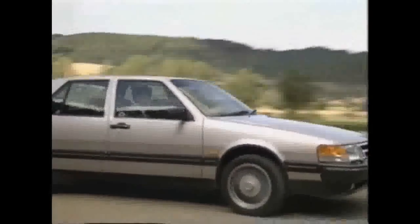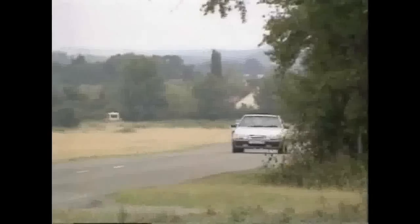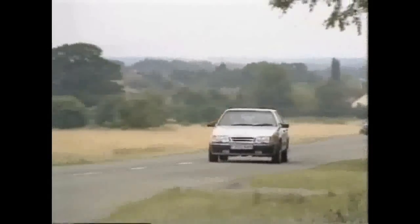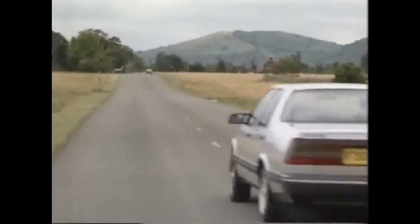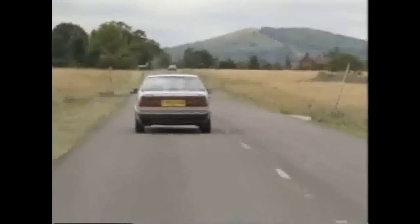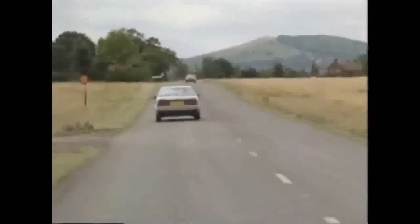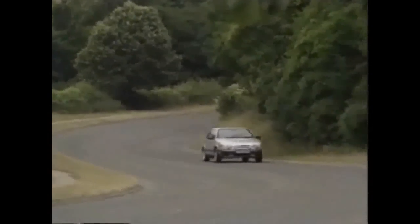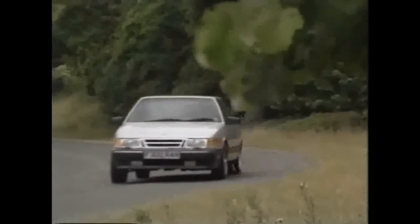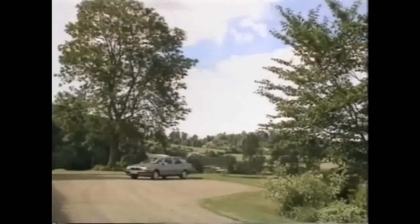On the road in the Saab, you're immediately aware that there is still some turbo lag. The classic situation, you come up behind a lorry, you pull out to overtake, put your foot flat on the floor, and there's a heart-stopping instant when it doesn't actually go. And then the turbo comes in and you accelerate through. On its big fat tyres, it's got extremely high levels of road holding and adhesion. In fact, it's the ultimate gentleman's express.